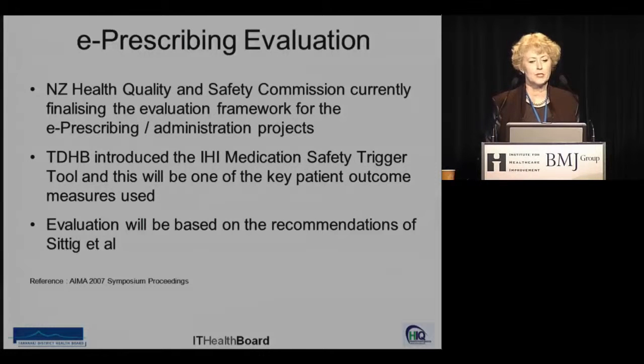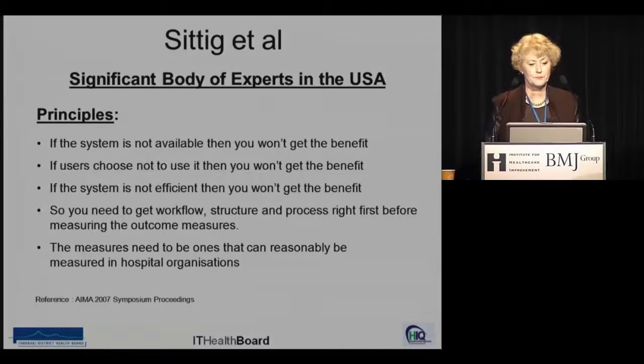Finally, looking at evaluation, the New Zealand Health Quality and Safety Commission is currently finalising the evaluation framework for the ePrescribing administration projects for our Go for Gold campaign. Taranaki has introduced the IHI medication safety trigger tool, and it will be one of the key patient outcome measures used. Evaluation is likely to be based on the recommendations of CITIG.